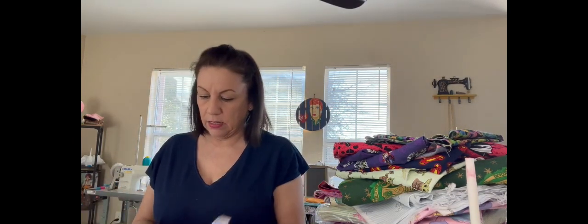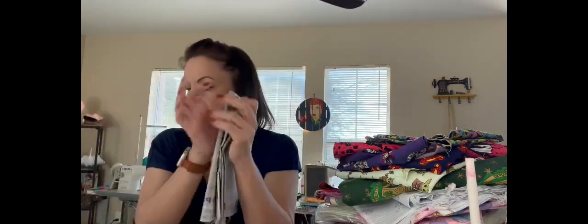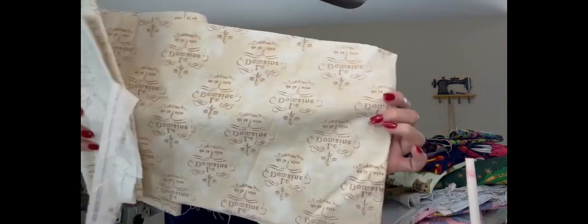Keep that over there. Now this is going to be the faith bundle. So the faith bundle, you're going to get this one, there's probably about half a yard. I made a wallet with this. This is so pretty. There's that. You'll get the Eiffel Tower, the Paris. You'll also get this one. You'll also get this one. You'll get some flannel. There's probably about half a yard to a yard of flannel.